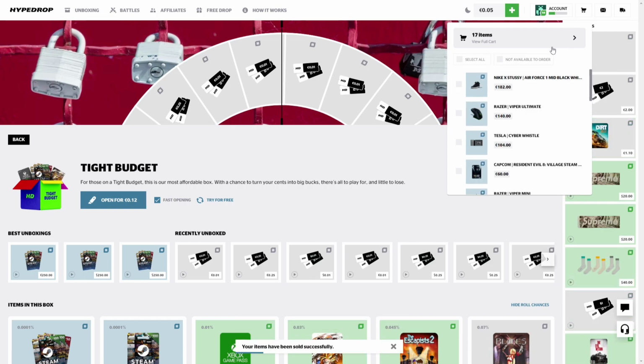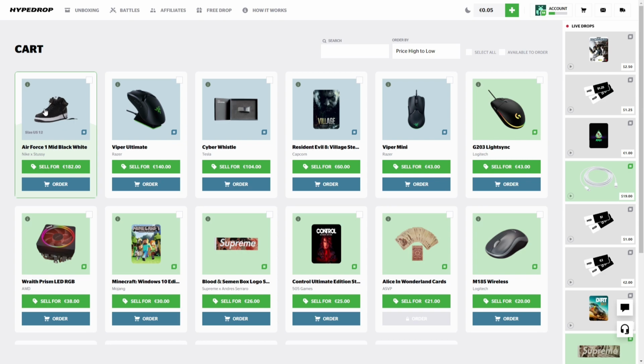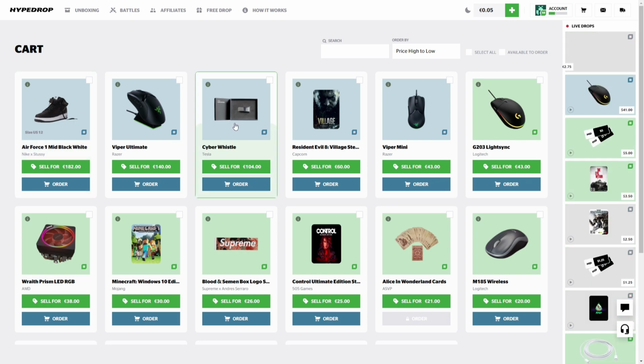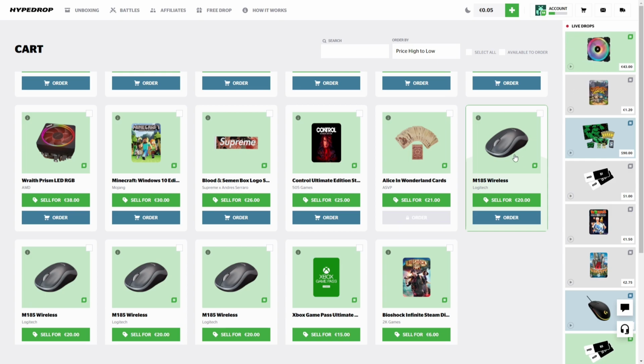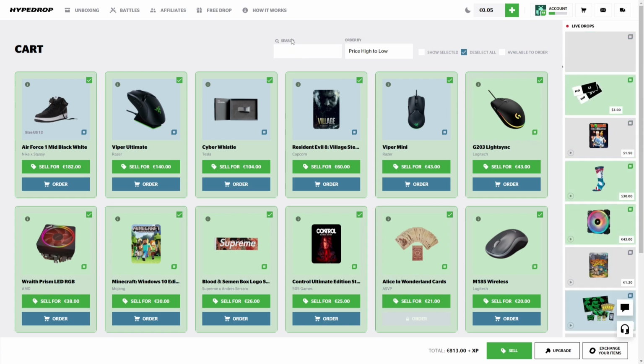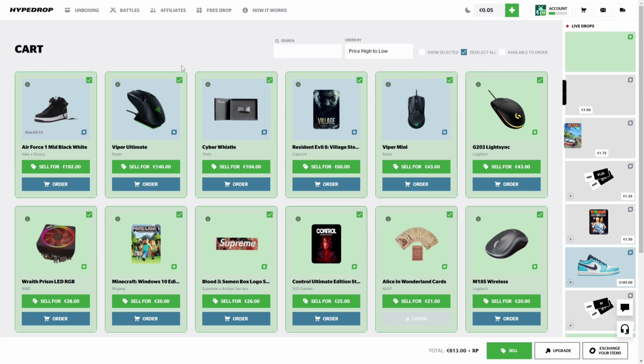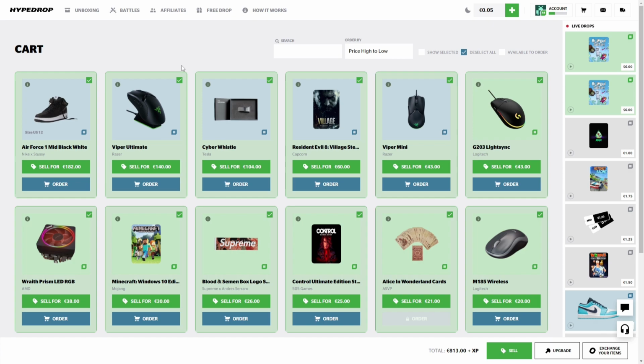So, we got today, I'm not sure what you won, but we won a lot of stuff. Like, these shoes from today, this cyber whistle. We got two of these mouses. We got Supreme stuff. Let me see. Select all. Alright, we made even profit, guys. We profited from that one. I got about 450 euro in my cart before I started the video, and we had $300, so it would be $750, but we even got $813, so we made about $60 to $65 profit right there. GG, well played.